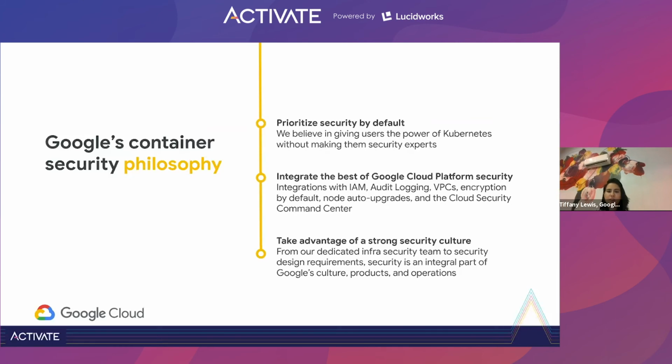When it comes to Google's overall container philosophy, which is what you get with GKE, right? We believe in prioritizing security by default. This could include things like auto node upgrades, which ensure that you have the latest and greatest version of Kubernetes, right? That have the latest security updates. Integrating the best of Google Cloud Security Platform, so things like IAM, logging, encryption by default, all of those things. And finally, taking advantage of our strong security culture.